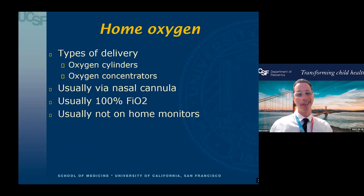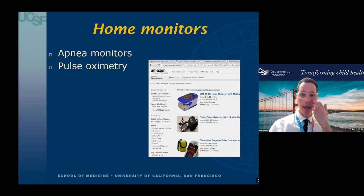I think it's also important to note that kids on home oxygen are usually not on home monitors, and I'll talk about that in a moment. In general, it's pretty unusual for us to send patients home on home monitors, the thinking being that if they really need to be monitored, then they may need a different setting. Home monitors: when I started giving this talk, home monitors were not that common. Now everyone can buy them on Amazon, and COVID changed that landscape entirely so that everyone feels like they can have an apnea or pulse oximetry monitor.